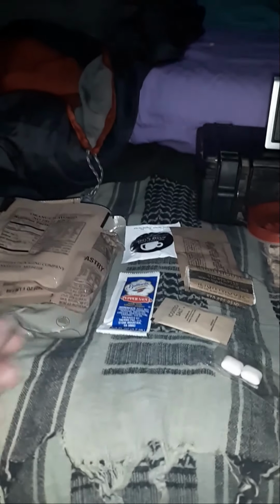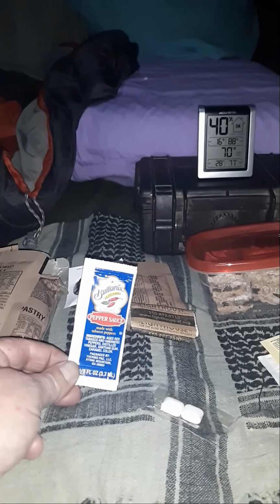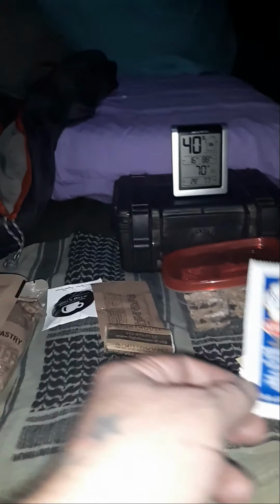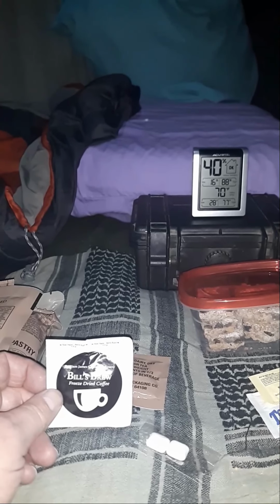And of course they had the typical moist towelette. They have a sugar substitute. I'm just amazed at the thoughtfulness. Huge packet of iodized salt. But instead of Tabasco, we have Bulliard's pepper sauce made with Tabasco peppers. So it's probably a knockoff of Tabasco. You've got your typical military toilet paper. And we've got our creamer. We have our Bill's Brew freeze-dried coffee. Okay. And of course your chiclets.